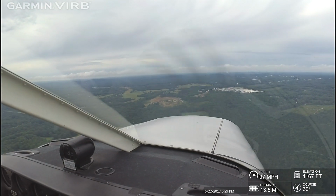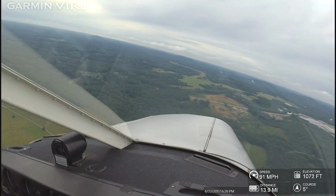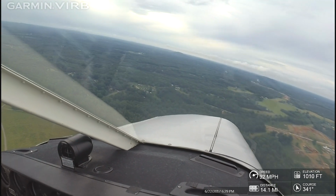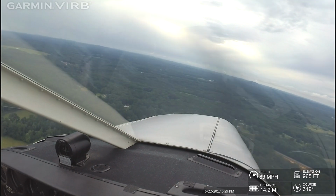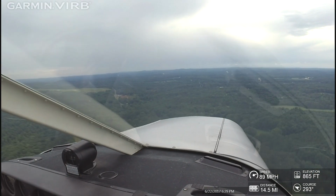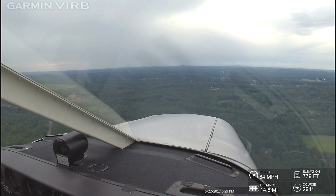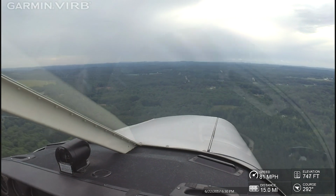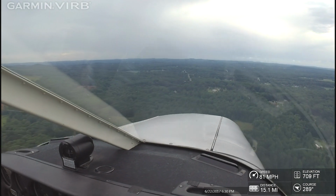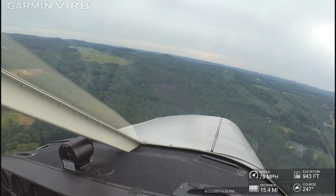Ashboro traffic, Cherokee 4 Foxtrot Lima turning left base, 21 Ashboro, full stop. Traffic not available. Okay, good to know. Let's get another notch of flaps in. I see an airplane at the end of the runway, holding short. Ashboro traffic, Cherokee 4 Foxtrot Lima turning final, 21 Ashboro.